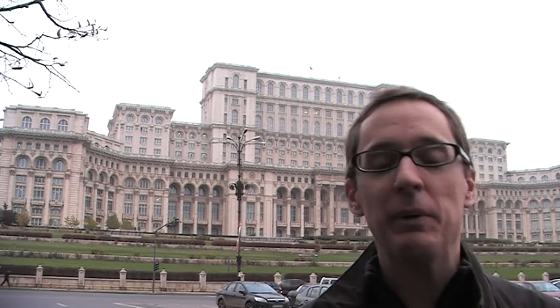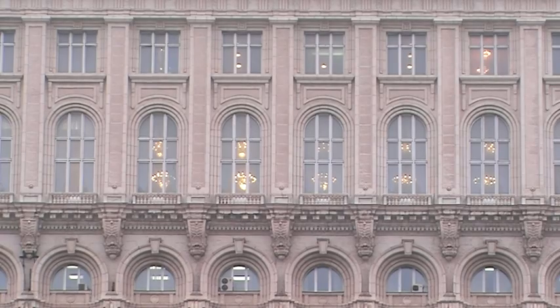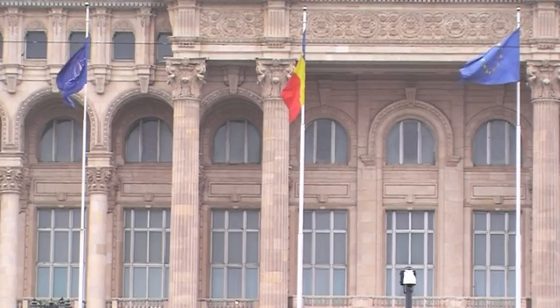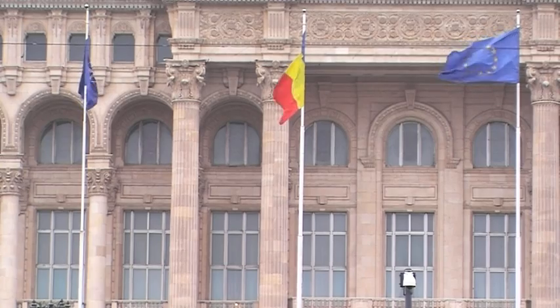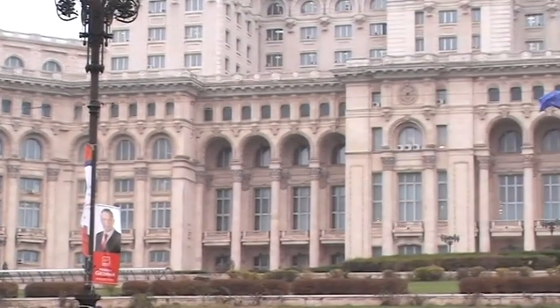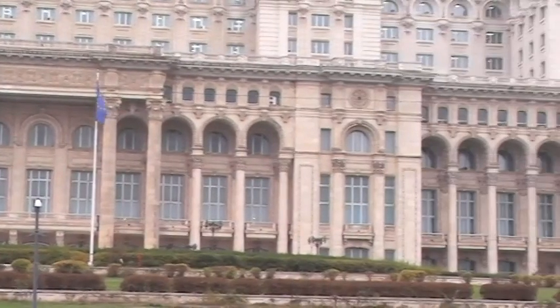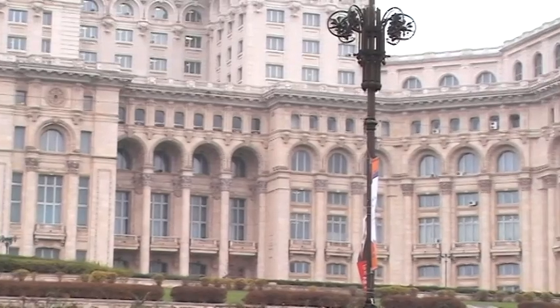The building behind me is Casa Poporului, or House of the People, as most people still call it. Its official title is actually Palatul Parlamentului, or Parliament Palace, because it's today home to the Romanian Parliament, the Romanian Senate, and it's also home to a conference centre as well as the Romanian Museum of Contemporary Art. Construction on the building began in 1984, and this whole area that the building is built on was actually cleared of houses, churches, schools, hospitals to make way for it.